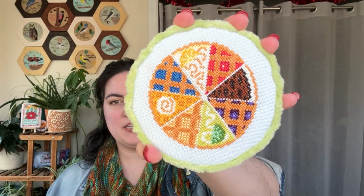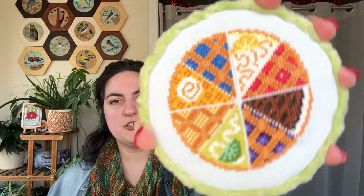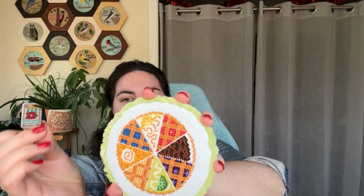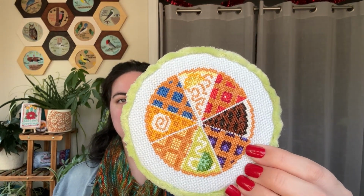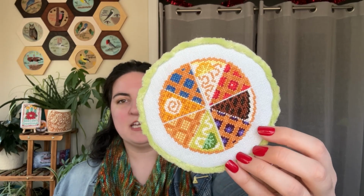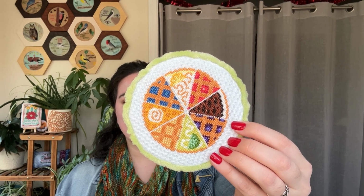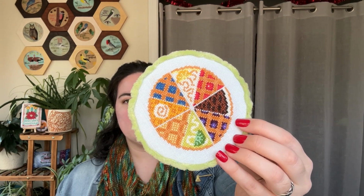Next up in February was the next of the Celebrate All Year charts. And this was National Pie Month. Not that there's really a direction to it, but this is National Pie Month. Again, what we got in that 25th day included the trim and everything. So this is all Lady Dot Creates trim. Very cute. And this is still on the called for fabric that was provided in the box.